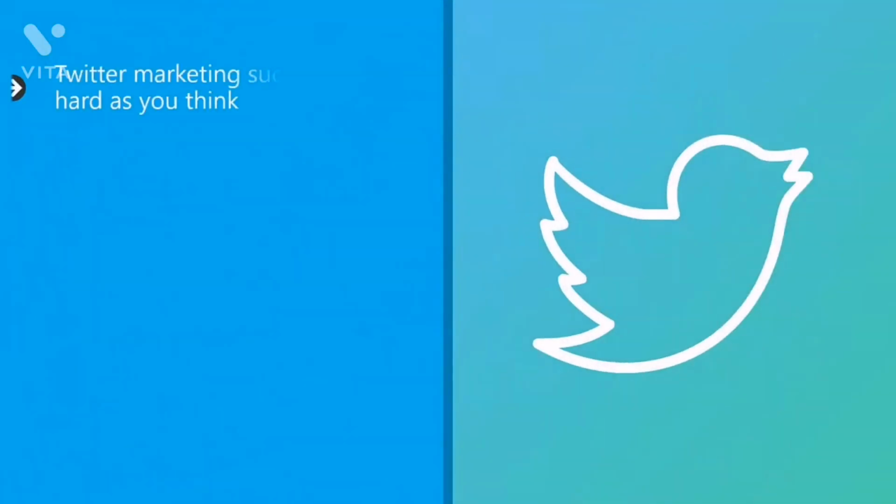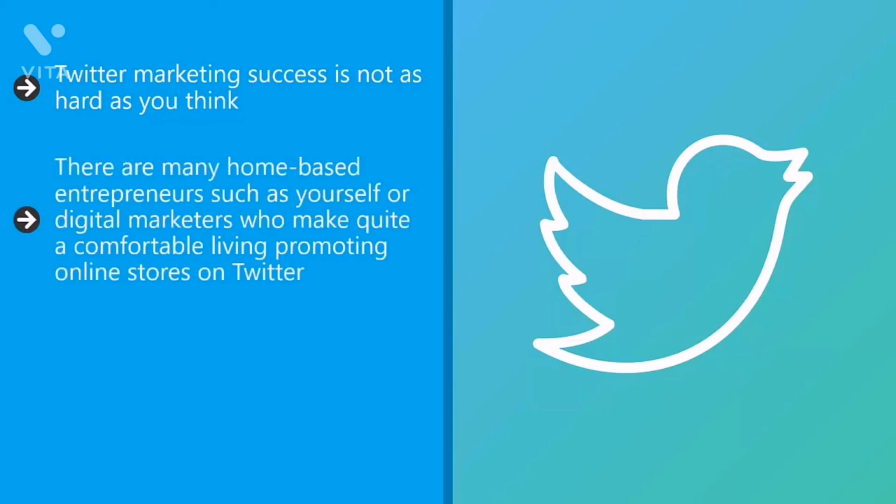Conclusion. Twitter marketing success is not as hard as you think. Seriously, there are lots of people who are in their teens who make millions of dollars every year on Twitter. There are lots of companies located all over the world that find clients from Twitter. There are many home-based entrepreneurs such as yourself or digital marketers who make quite a comfortable living promoting online stores on Twitter. What accounts for these individuals' success? It is actually quite simple.